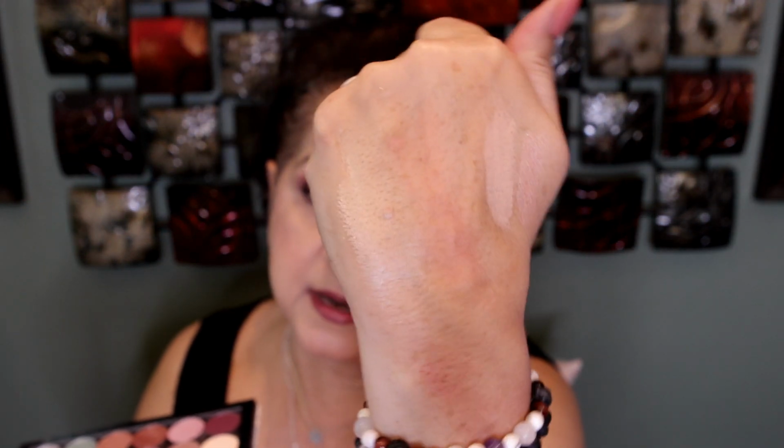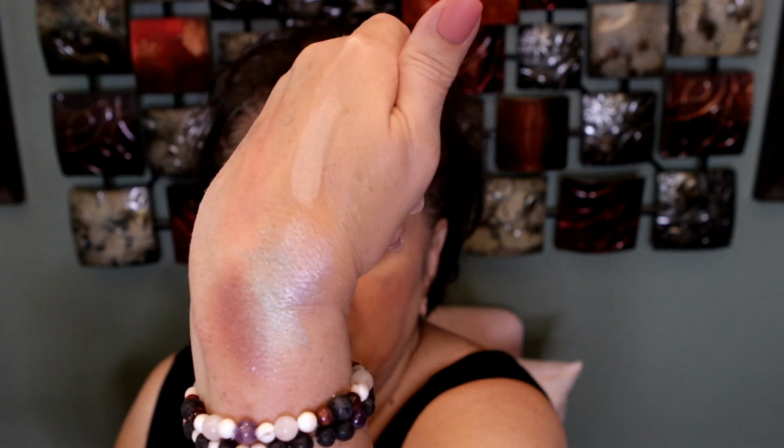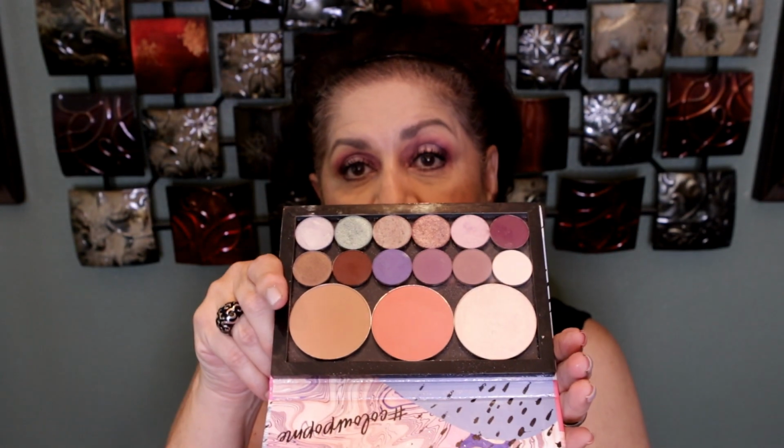I found that anything that I get that is a Super Shock or whatever they're called, they kind of dry out on you. But these are nice, and these are really pretty. I know some people don't like their eyeshadows, but I do. I think they have really pretty eyeshadows. So these are just some of the eyeshadows that I have in my palette. So I really do enjoy this. So that's it for my favorites, guys.